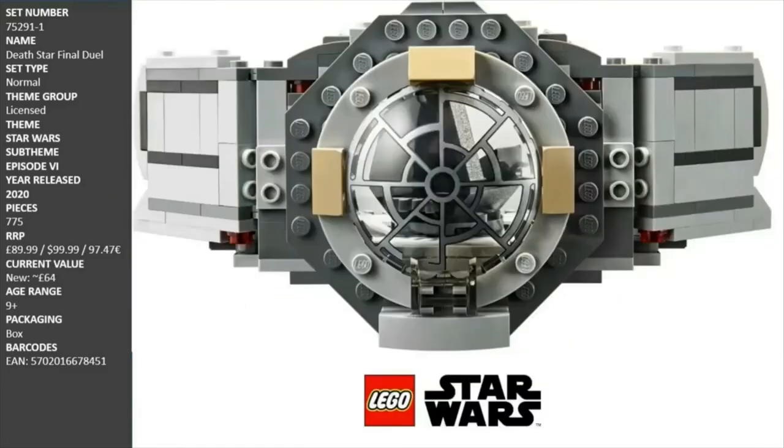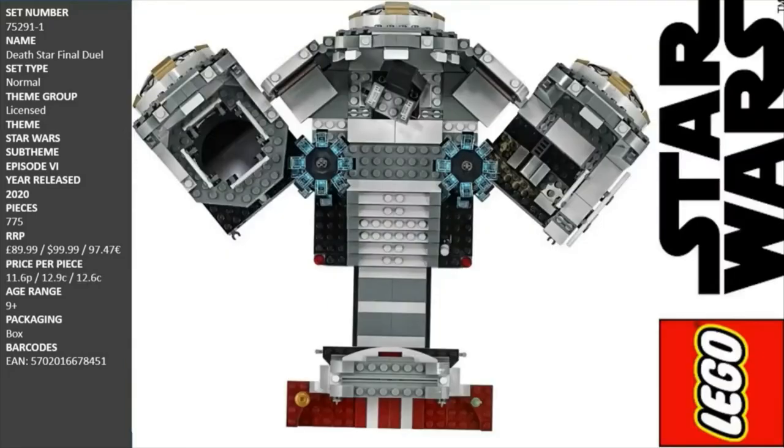Use the code in the building instructions to unlock a character in the LEGO Star Wars: The Skywalker Saga video game. No batteries are needed with this awesome kids building toy. It's built purely from LEGO bricks and powered by children's imaginations, so the fun, creative play never stops.